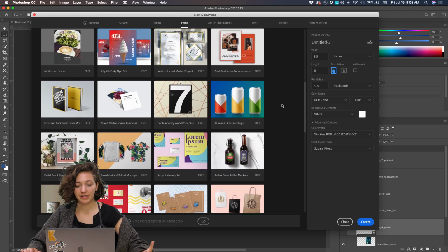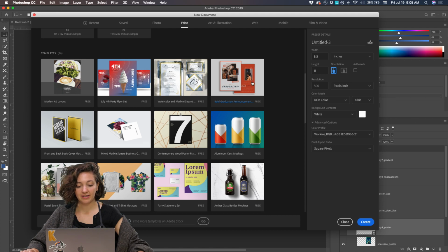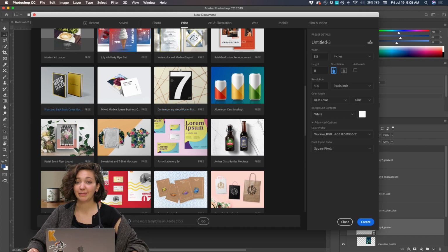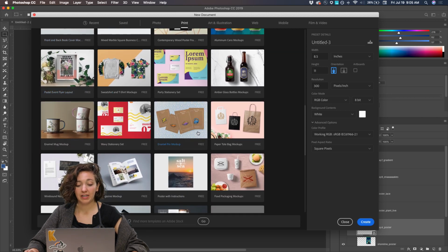There's some pretty cool posters already available here. There's one here, it's a graduation announcement. There's one here, it's kind of a wood frame with a clip at the top. We've used this one before doing a book cover. Do you remember that? You can even mock up your own enamel pins. I've done this in the past. It was very helpful.